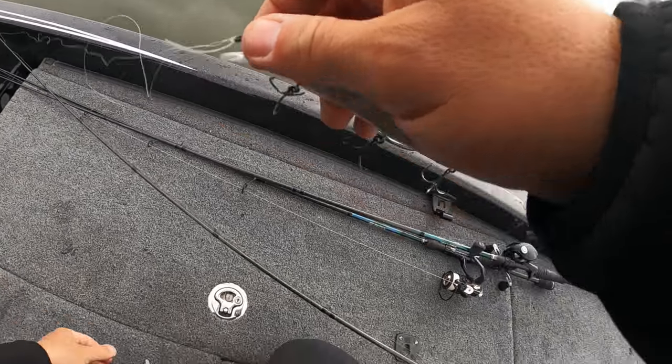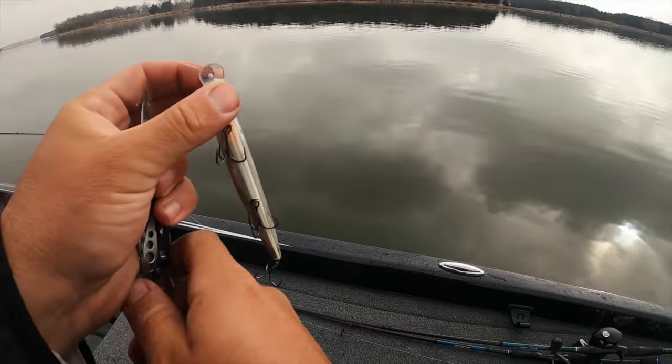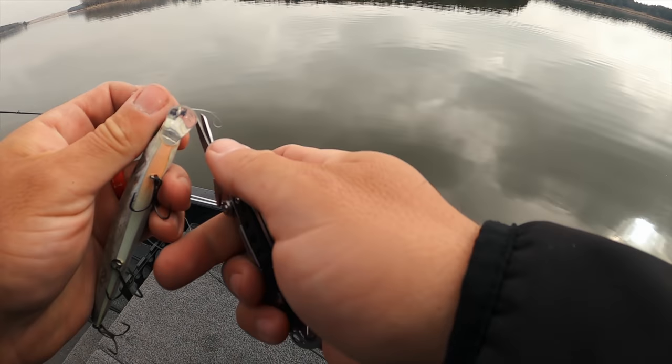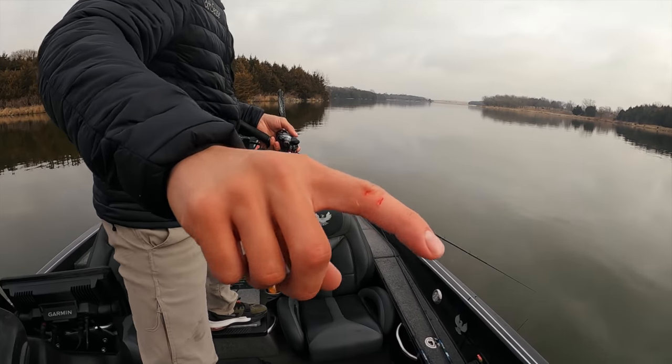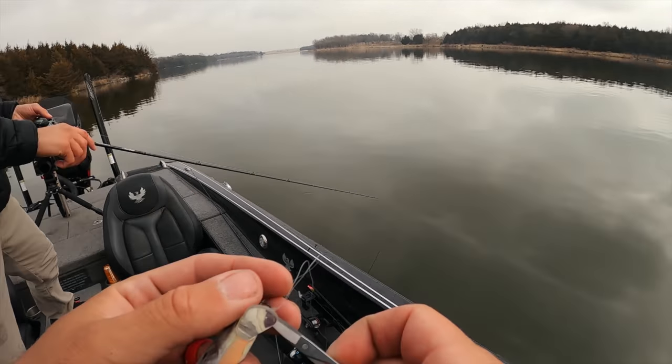I figured I was gonna lose that bait, but I didn't think it was gonna be like that. Their teeth are sharp. Yeah, the teeth are really substantial this time of year. Let me see. Their teeth are pretty sharp. I shouldn't try to boat flip that one.